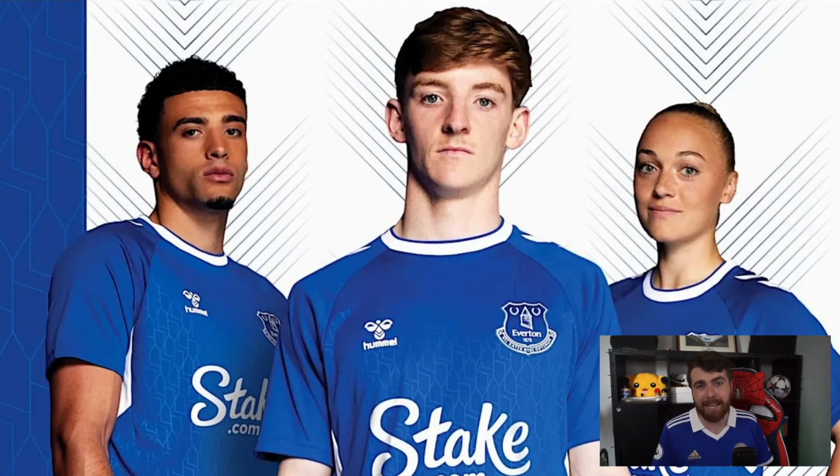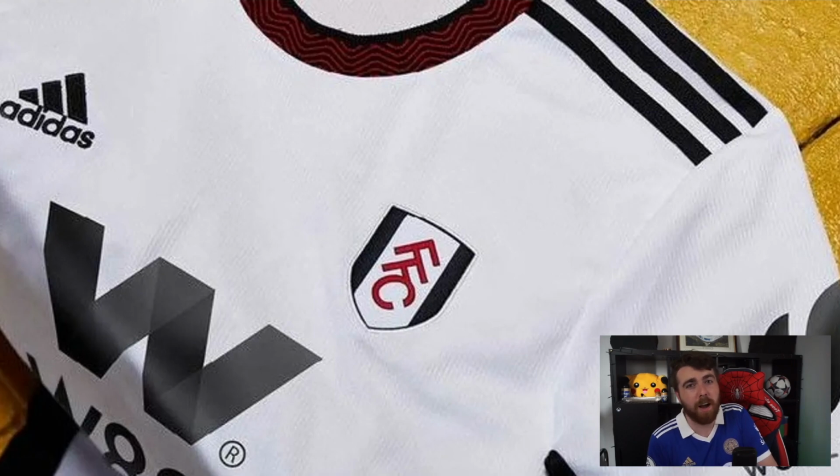Hummel's looking okay, again, colour coordinated. It's not the best, but it's definitely not the worst. Fulham, I'll give a 5.5 out of 10. Partial colour coordination, but they've got this collar that's got this weird wavy pattern in a different colour that is a little bit bizarre, to be honest with you. But they've got the stripes and everything like that.